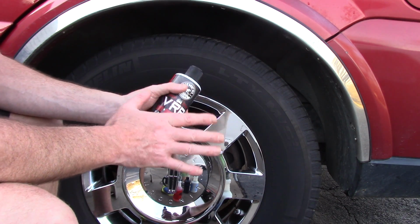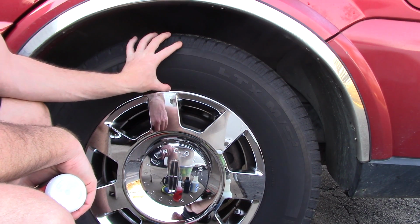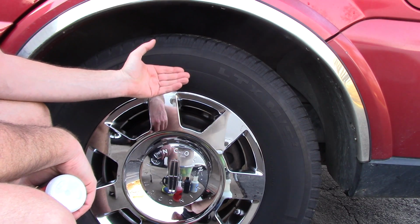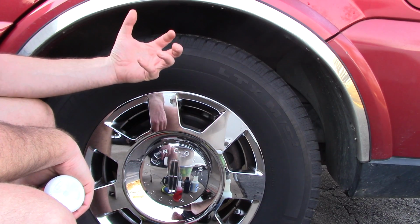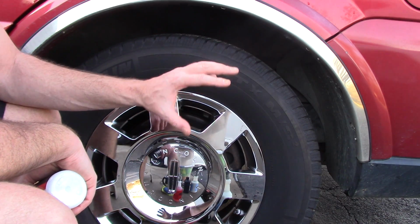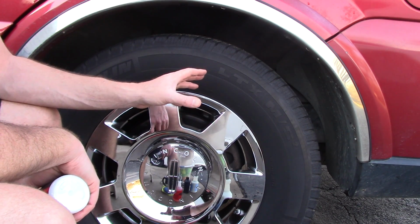There are some times where I have customers that want me to use a solvent-based or a petroleum-based dressing, because those dressings will give you more shine, they'll give you more pop. And if you like that look, a real wet, glossy look, and you don't mind that it has the potential of slinging on the paint, then by all means use it. It's not a big deal.